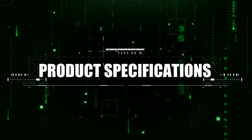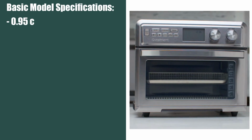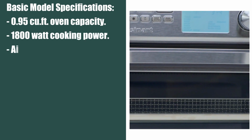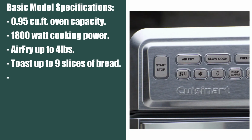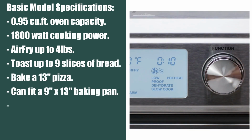Product specifications. Basic model features and specifications include 0.95 cubic foot oven capacity. At 1800 watts, this model is large enough to air fry up to 4 pounds, toast 9 slices of bread, bake a 13-inch pizza, or fit a 9 by 13-inch baking pan.